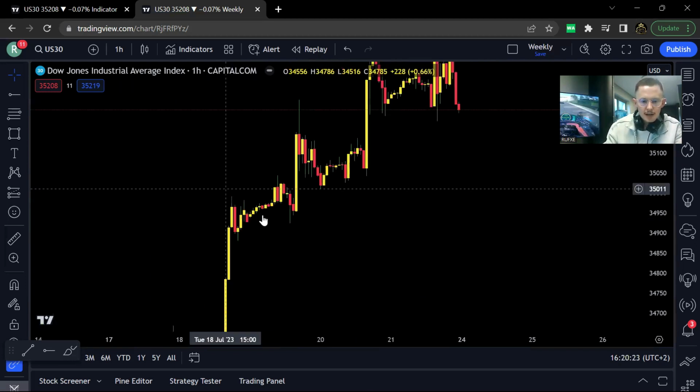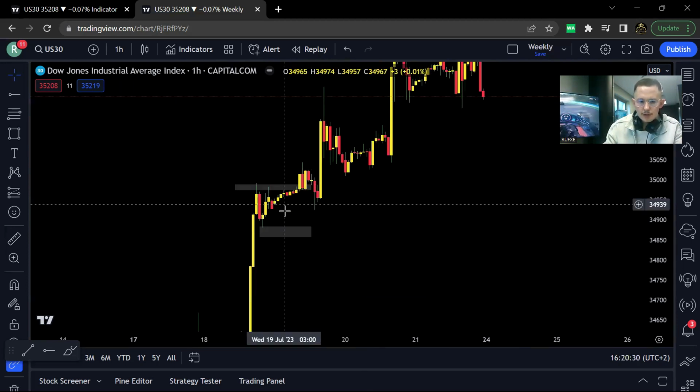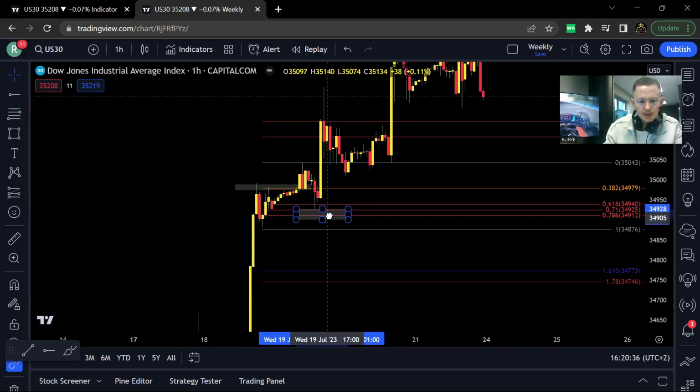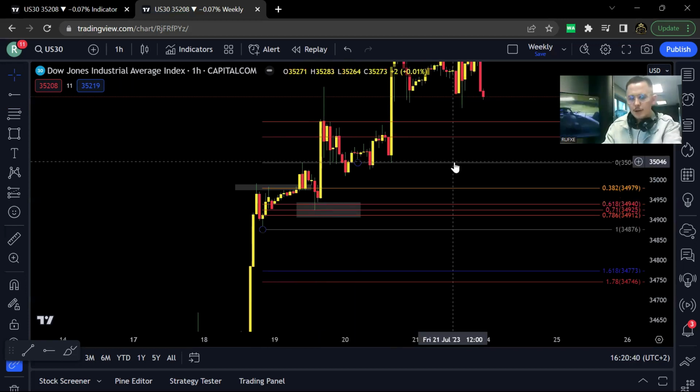We created a higher high. As soon as we create a higher low, we know now we have a higher high and a higher low. As soon as price breaks structure to the top side, what do you do? You add your fib from low to high. Now we're looking for a nice buying level. Same thing, bigger stop loss, price goes all the way up.